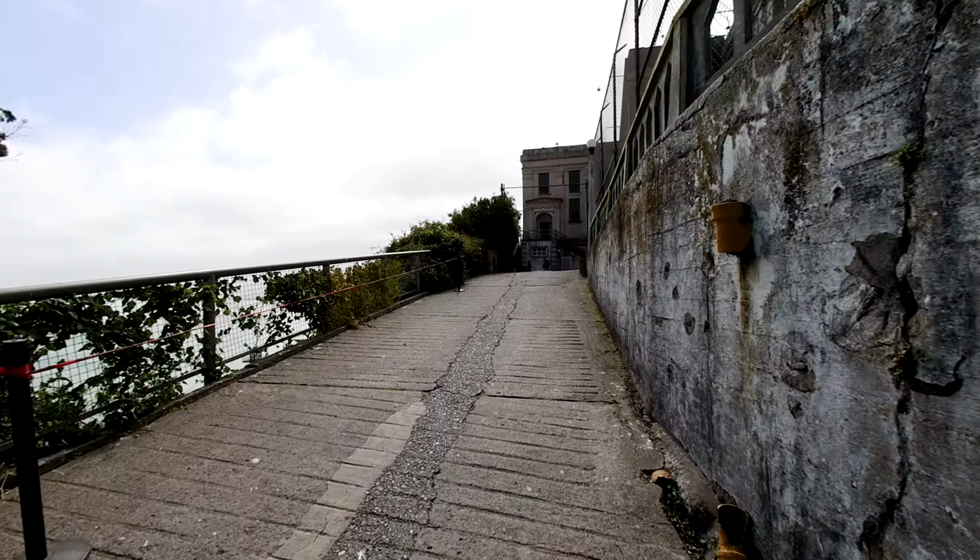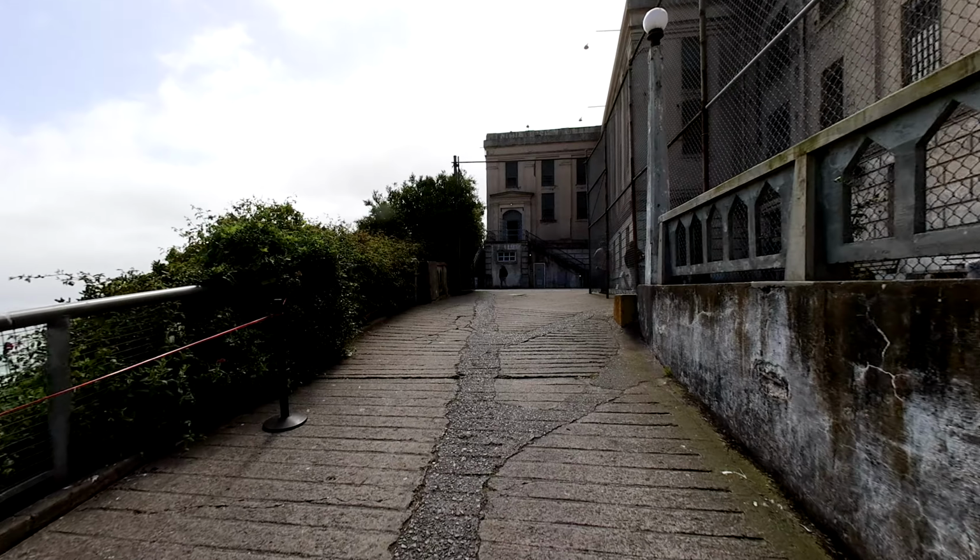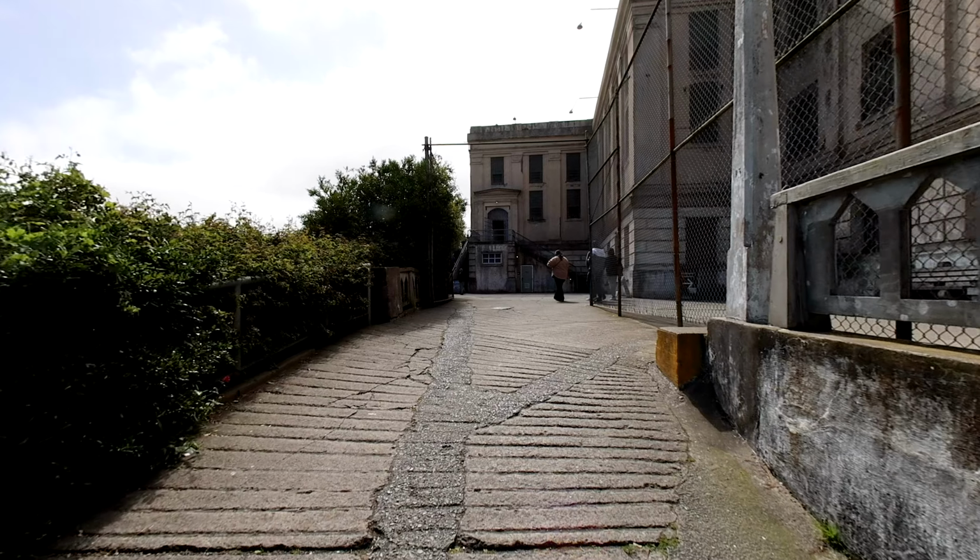Our walk from the Lighthouse area past the remains of Officers' Row and its gardens, ending at the small, seldom used morgue that still stands as a quiet reminder of the island's long and layered history.